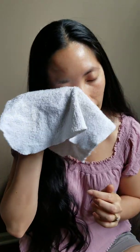I do encourage people to do eyelid scrub, so you can put some baby shampoo on a washcloth at this point and actually just scrub right along your lashes. You can drape the washcloth and just scrub right along your eyelashes. The gland openings are right next to your eyelashes, and that's just to remove any excess oil.